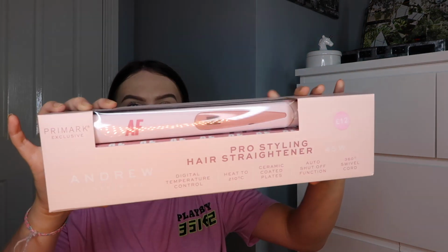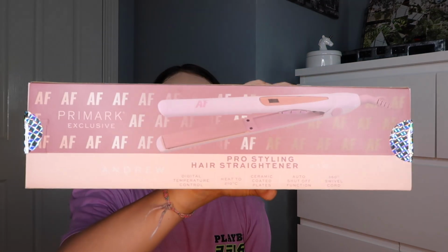And then I actually picked up something I really would never pick up from Primark. I decided to pick up the Andrew Fitzsimmons Pro Styling Hair Straighteners, which are these ones here, as you can see. These were £12, and they have digital temperature control, heat to 210, ceramic coated plates, auto shutoff function, and a 360 swivel cord. And this is what they look like on the back.